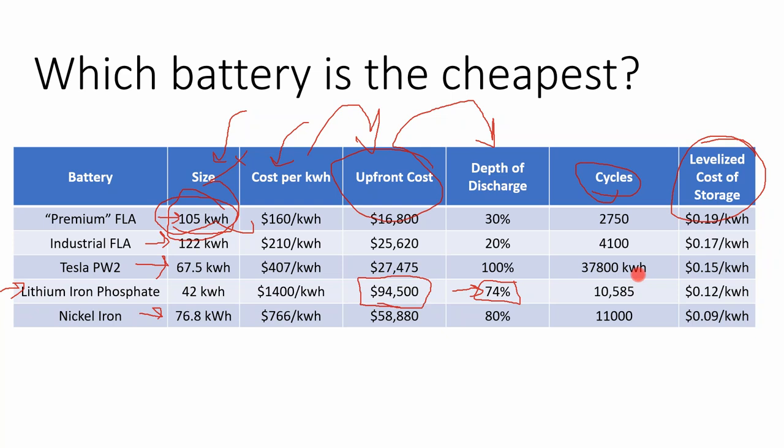Remember that the lithium ion battery is more elastic than the lead acid technology. And so you can fully discharge it and they don't really care about the operating range of the battery. They just say, hey, once you get this many kilowatt hours out of the battery, the warranty is up.